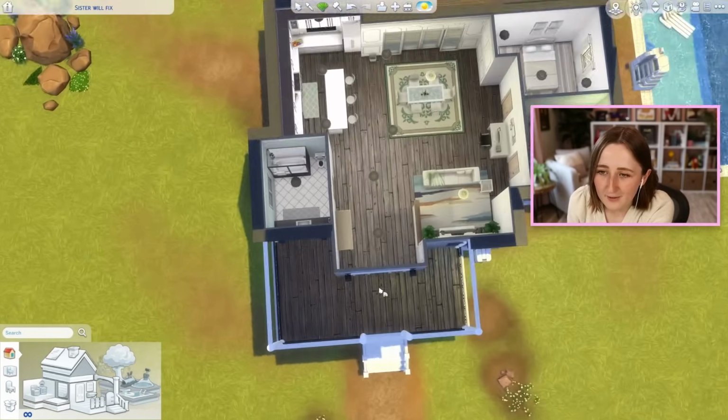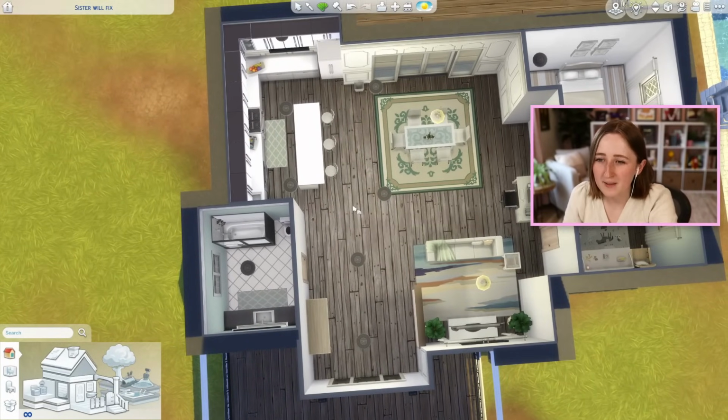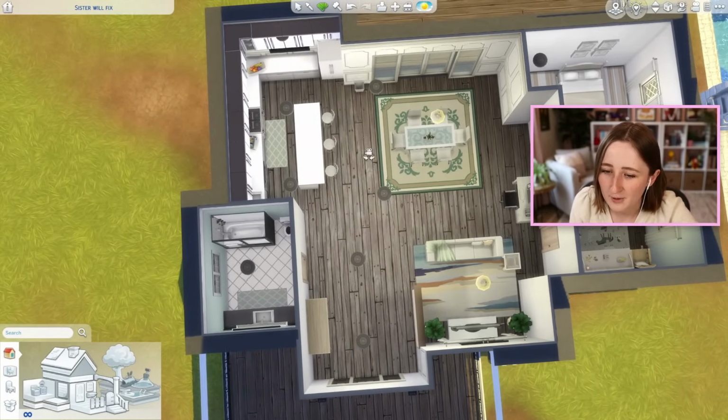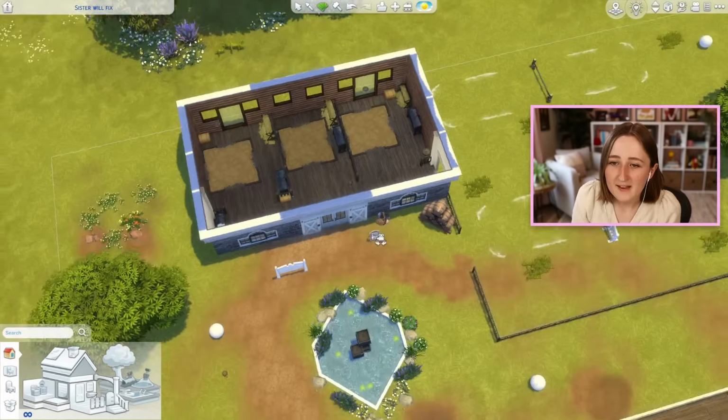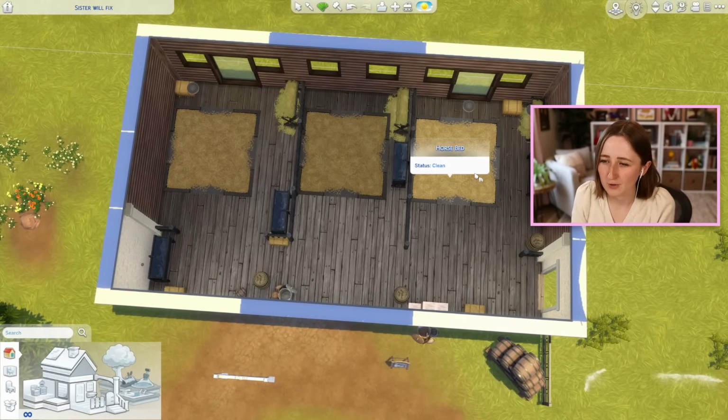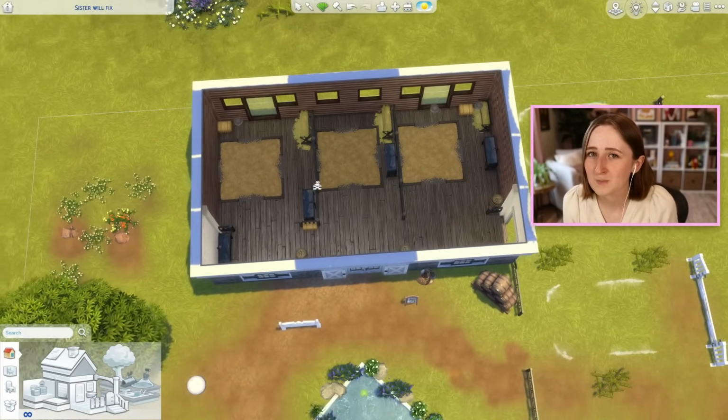When you come in the house, it's got a little bit of a porch. You walk into a big open concept kitchen, living, dining room. There's one bathroom and 2 bedrooms. It looks like her Sims have a baby. And then in the back, she's got 3 stalls. So I'm guessing she has 3 horses. She didn't actually tell me that part, so I'm just making some assumptions.